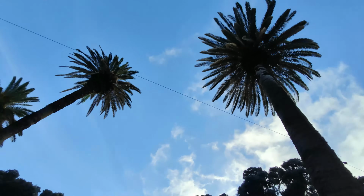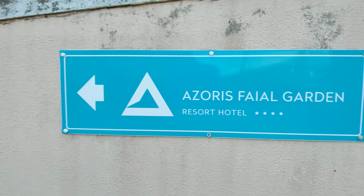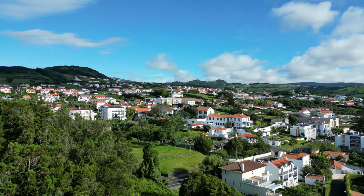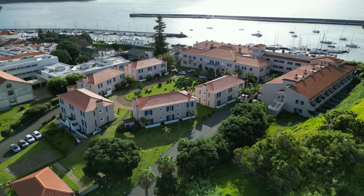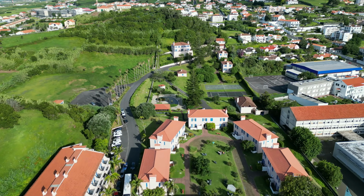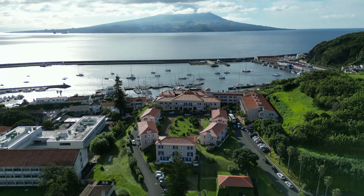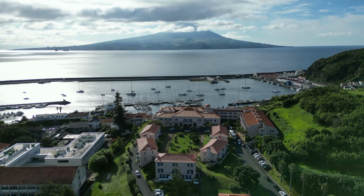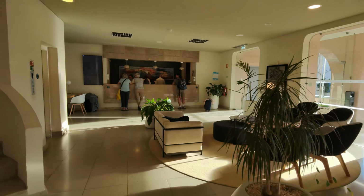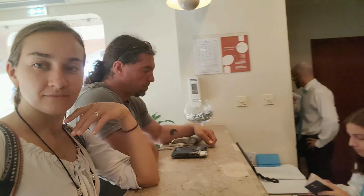We started slowly heading towards our Airbnb. For our accommodation, we found a gem at the luxurious Azoris Faial Garden hotel. Our Airbnb was truly a slice of paradise with a stunning view. We checked in, grabbed the keys, and went for a walk to find our building.